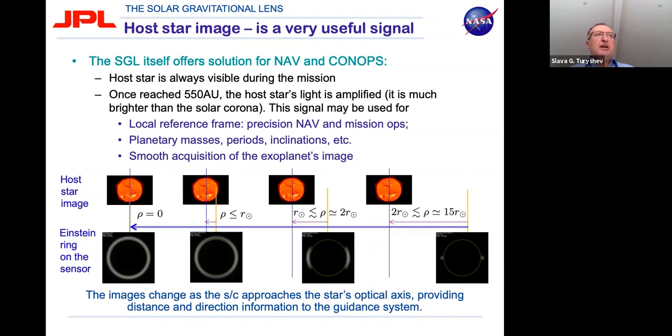Mark, wonderful question. Initially, I thought that we have to have all the information before we put our vehicle on a launch pad. And the reality is that we do not. We can really monitor the movement. First of all, as we launch, the host star will always be visible. As we reach the optical imaging region, the strong interference region where the imaging will begin, the light from the host star will be greatly magnified as well.